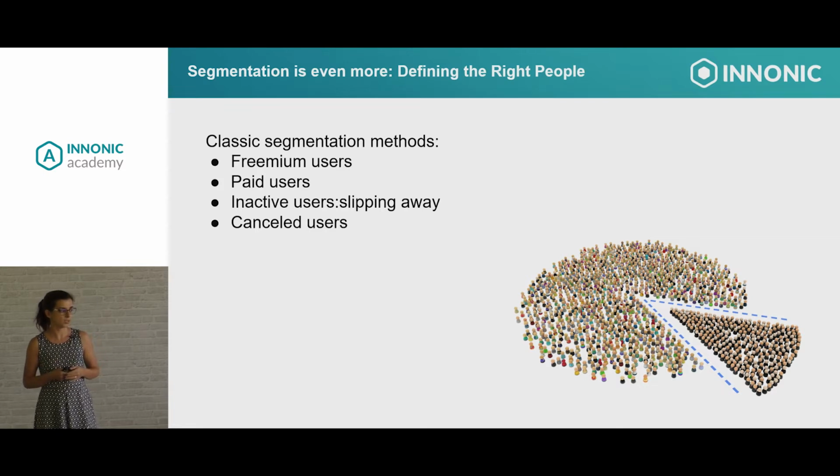Even paid users have different levels of engagement. Some of them sign into their accounts frequently, while others don't sign in at all. Some of them are very basic, very startup companies, while others are advanced enterprise-level companies. You really need to make sure that your communication is prepared accordingly.